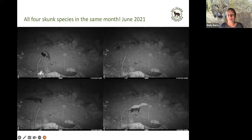I want to talk to you about one of the cameras that we have down near the border in the San Rafael. We've detected all 4 of the skunk species in the same month. And our wildlife biologist was really excited when this happened. She's like, oh, we've got skunk, bingo. She was so excited. And here's why.